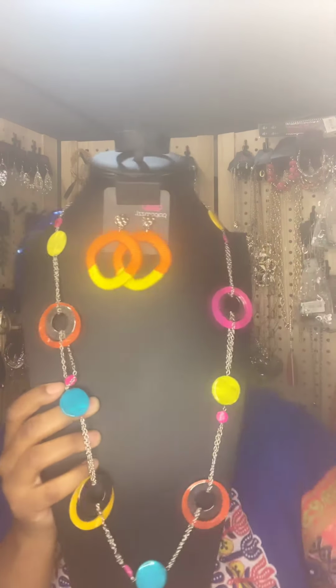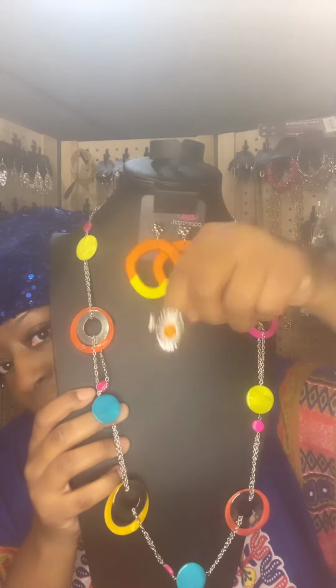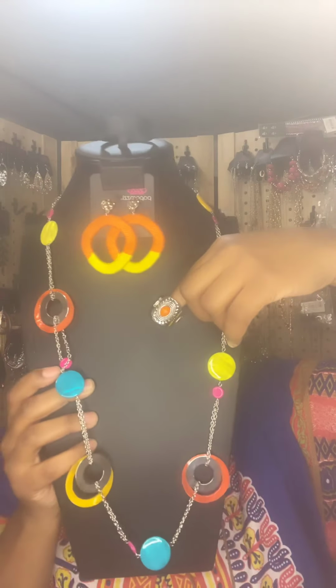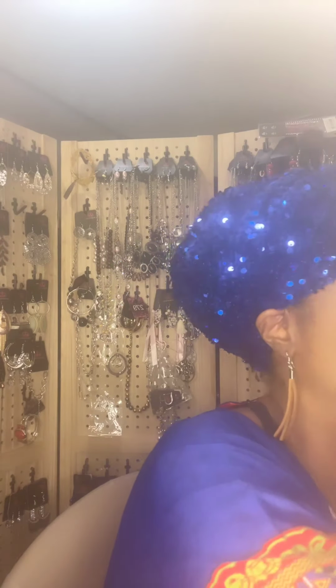Absolutely gorgeous. All the rings are stretch rings. They all stretch so they can fit your hand. And this set right here is number 52 as well, option 2. So that's absolutely gorgeous.